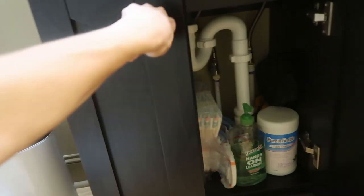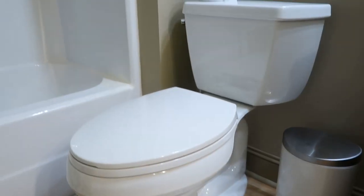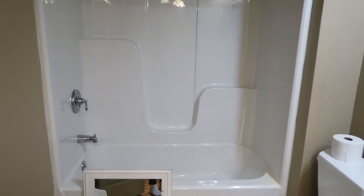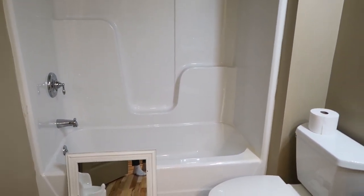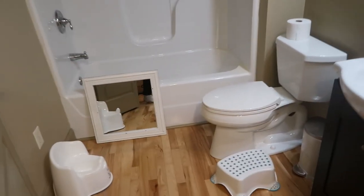So I already cleaned this cabinet over here, and this is the sink over here. And now I'm gonna start cleaning. We haven't used this bathroom, but I'm gonna go ahead and clean because of dust, and it's been sitting for weeks. So I'm just gonna go ahead and clean up really well everything.